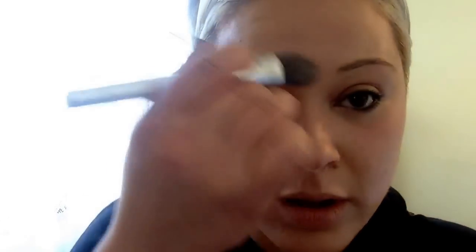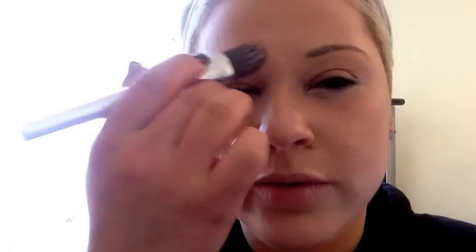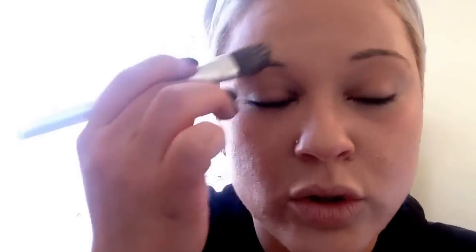Okay, so I always put my concealer under my eyes, my chin, because that's my problem area, and right here, because I don't know, it's just not really even. It's kind of red for me right there always. Okay. Now I will show you some quick contouring.